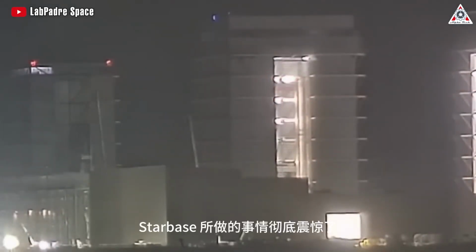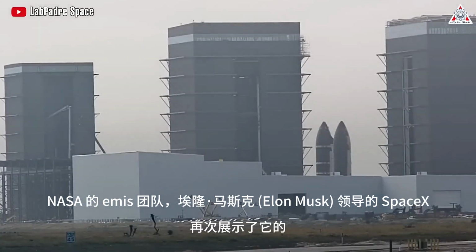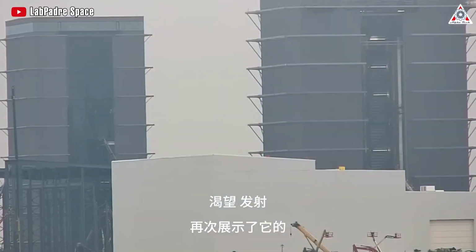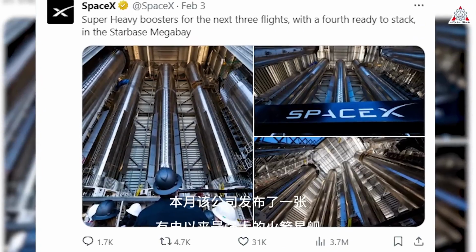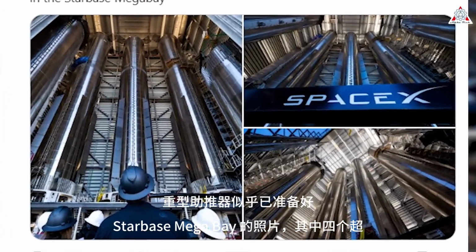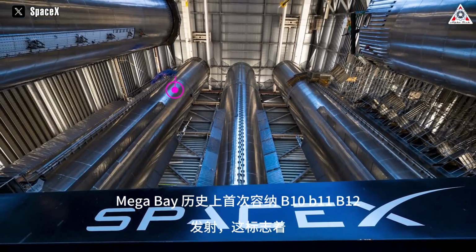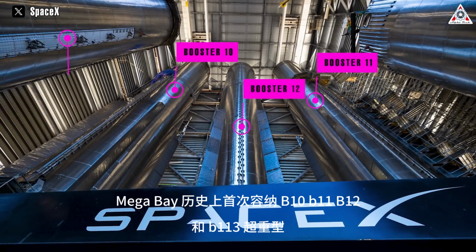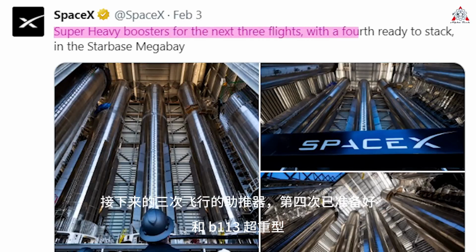What SpaceX just did at Starbase totally shocked NASA's Artemis teams. SpaceX, led by Elon Musk, has once again demonstrated its eagerness to launch the Starship, the most powerful rocket ever built this month. The company released a photo of the Starbase Megabay where 4 Super Heavy boosters appear to be prepared for launch. This marks the first time in history that Megabay houses B-10, B-11, B-12, and B-13. Super Heavy boosters for the next 3 flights with a 4th ready to stack in the Starbase Megabay, SpaceX wrote in the post.